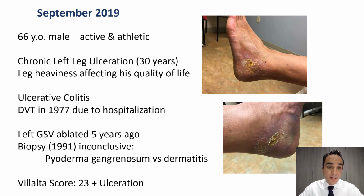He has leg heaviness affecting his quality of life, and his past medical history includes ulcerative colitis and the DVT 1977 due to long hospitalization. His left great saphenous vein was ablated 5 years ago, and he had a biopsy of his ulcers in 1991 that was inconclusive. At his visit, his Villalta score was 23 plus the ulcer.